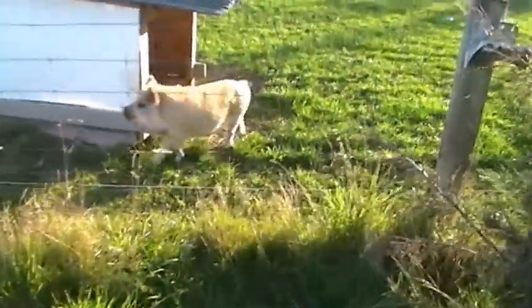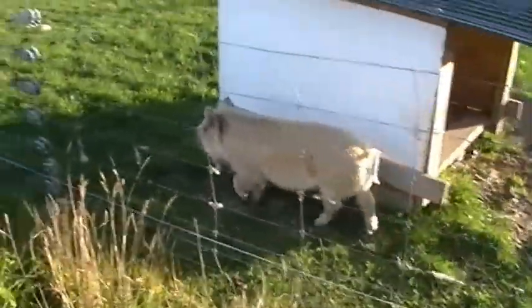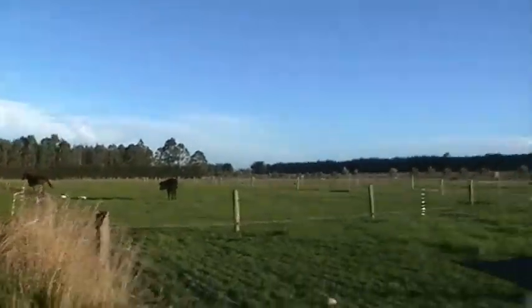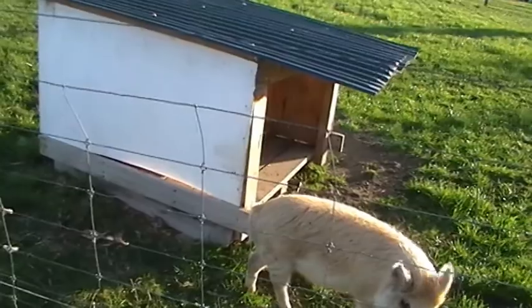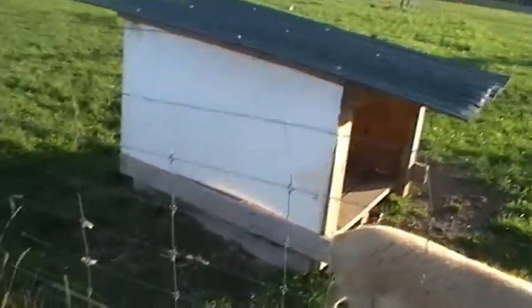Okay, we found the pig. It's running. Oh! Hello! Hello! What should we name him? Do we have to name everything? Guys! What should we name the pig? Hagrid! We should name it Hagrid! Whoa! I just fell over.